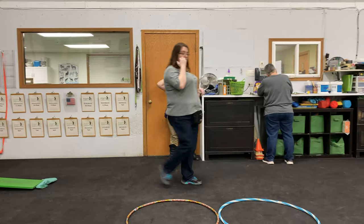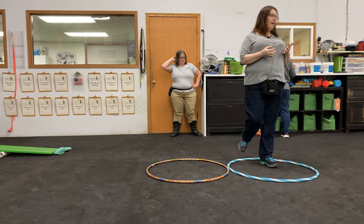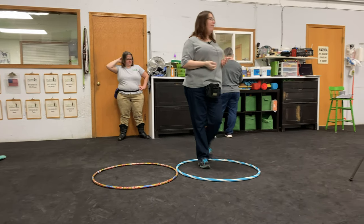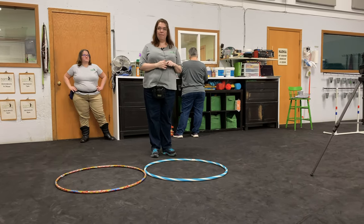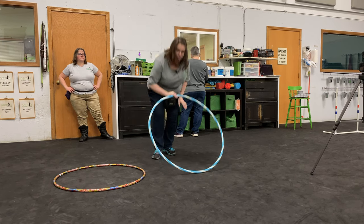And then over here we've got our two little hula hoops. Have them step in and do a sit or a down. Have them step out before you pick it up. That one does not make noise, this one does. It has the beads in it.